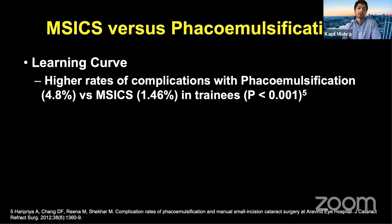This tells a little bit about the learning curve of SICS: for trainees, it was about 1.46% complications versus 4.8% with phaco. So having seen all of this data, I was reassured that I could perhaps learn this in a couple of weeks, although I don't want to downplay the complexity of the case.